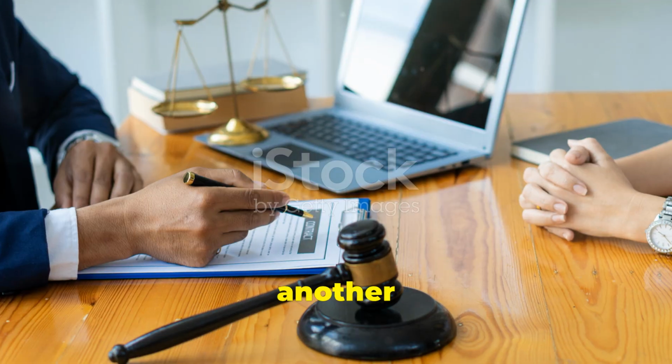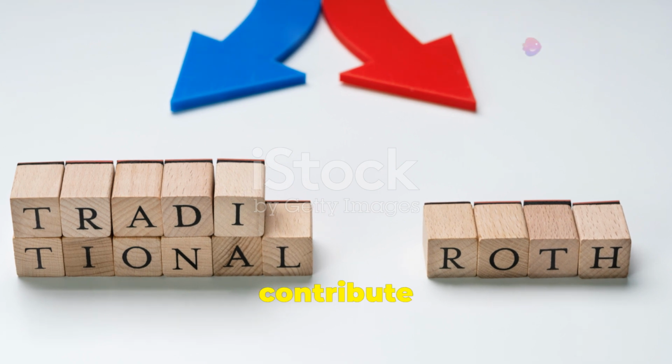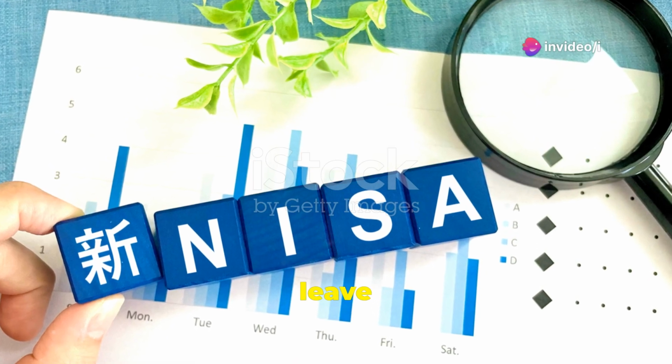Now, here's another pro tip. If your employer offers a 401k match, contribute at least enough to get the full match. It's like getting free money, people. Don't leave that on the table.